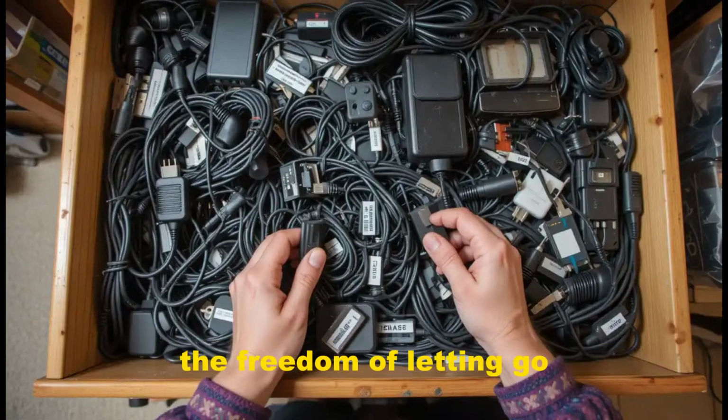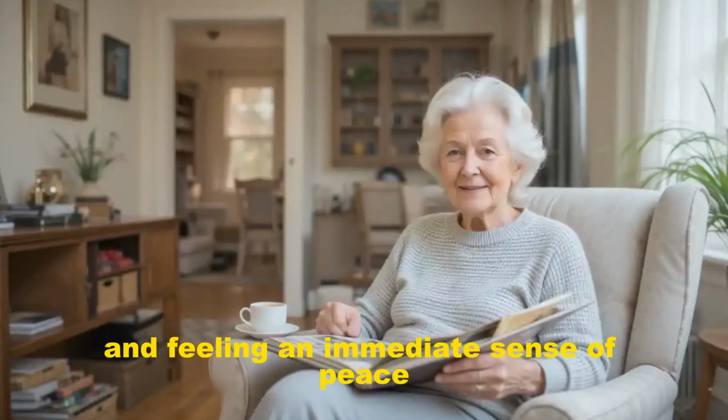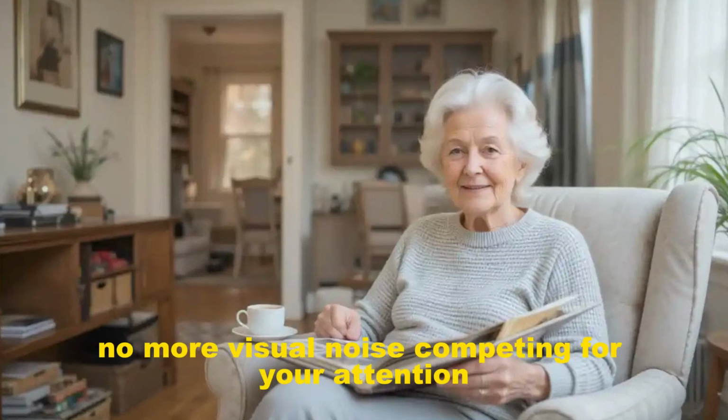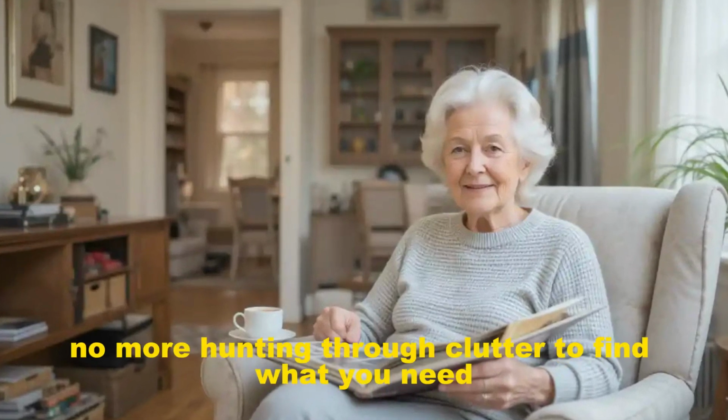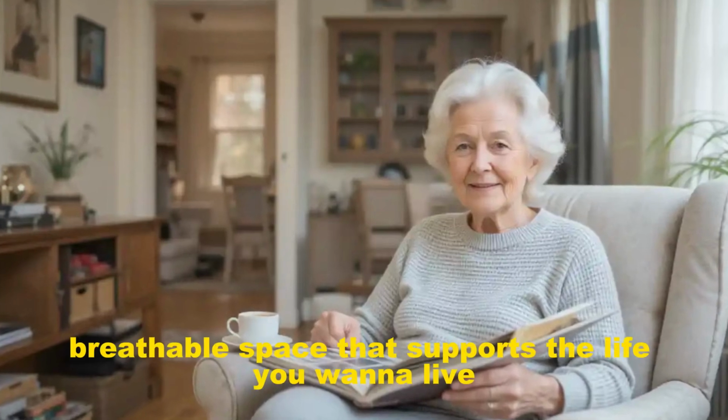The freedom of letting go. Imagine walking through your front door and feeling an immediate sense of peace. No more visual noise competing for your attention. No more hunting through clutter to find what you need. Just open, breathable space that supports the life you want to live now.